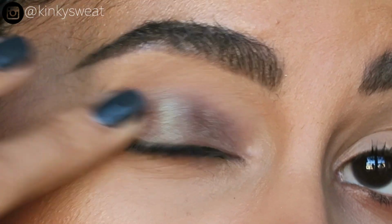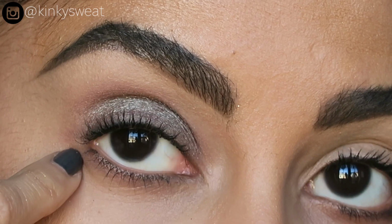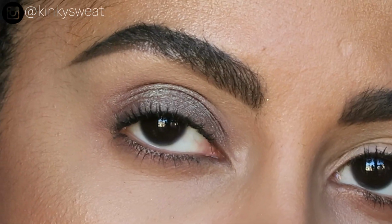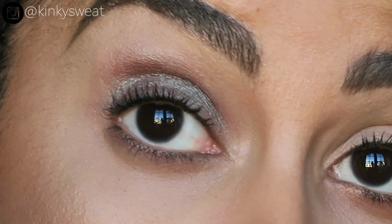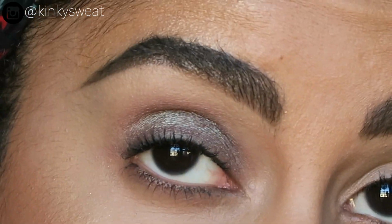But you can see how this beautifully blends into the skin. You could put Orion under the lash line and be done. Look number one: you could take any of the lighter beige shades in here, or you could take Phoenix or Electra, the red and the magenta shade, and buff it into the crease, and you're done.